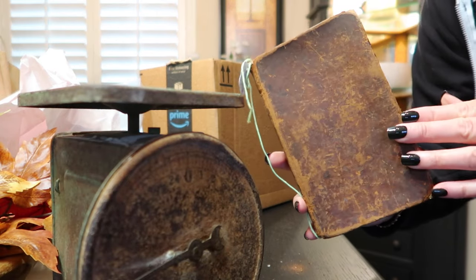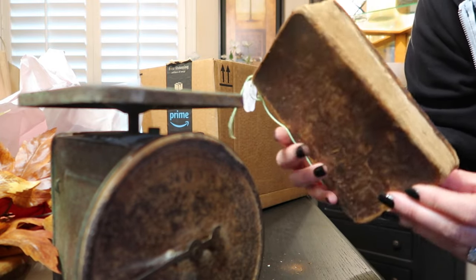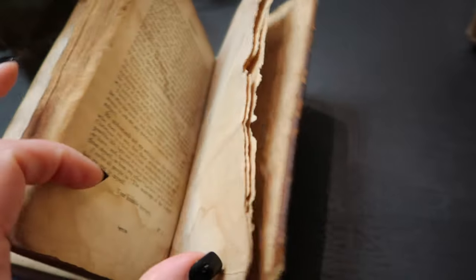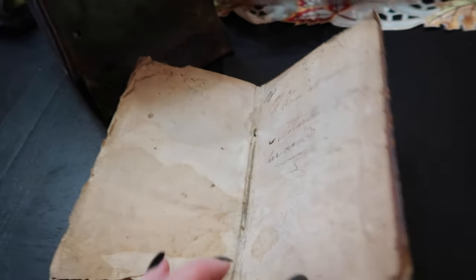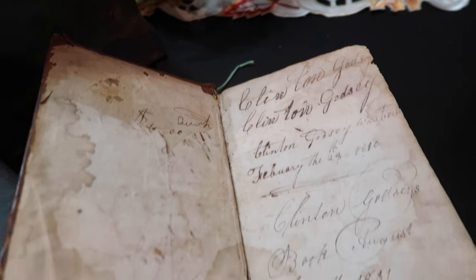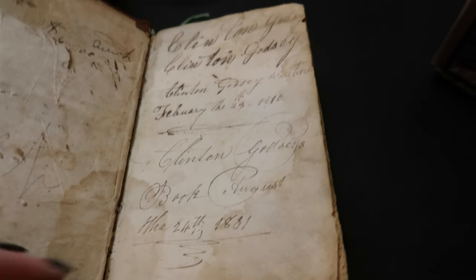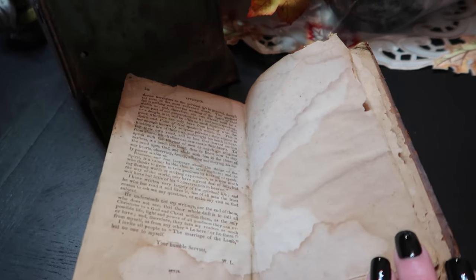But look at this book. Look at that. And this is not the kind of thing that you can replicate. Look at these pages. It is absolutely beautiful. So this one was definitely a splurge. Look at that. I mean, this is not something you can replicate. This is just absolutely beautiful. Look at that. Oh, so good.